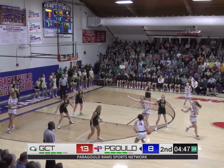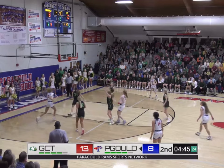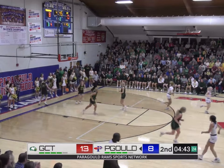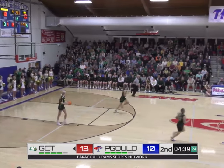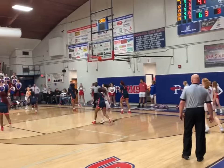Shakira Brown dumps it down to Mikayla. Mikayla, a little 14-footer, good. Mikayla really at the elbow there with a nice shot, and Paragould needed that. 13-10, Paragould.